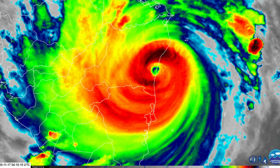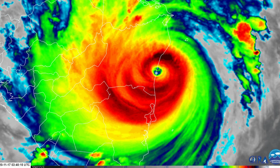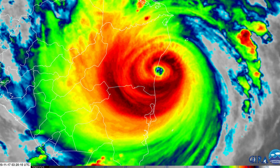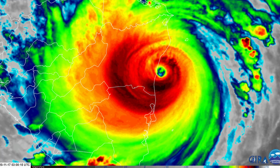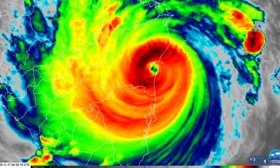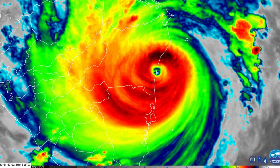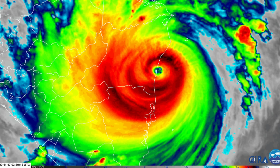Here's satellite analysis, and as you can see here, the storm's eye is closing up and convection is waning as the main source of energy for this storm has gone away. Odds are it will continue to rapidly weaken as it does move inland. It'll definitely rapidly weaken as it continues to move inland and dump catastrophic amounts of rainfall over Honduras, Nicaragua, and other parts of Central America.